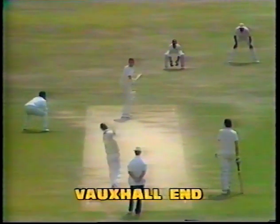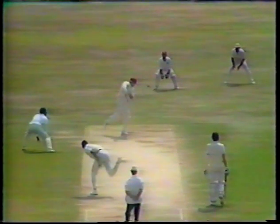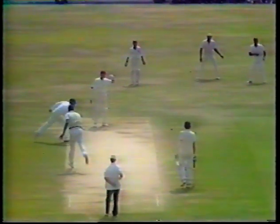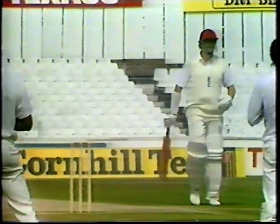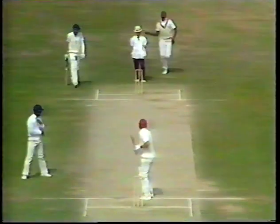Nasty rap on the finger. Well, it's certainly courageous of Richard Ellison to take them on like this, because he knows if he's going to try and play this anchor role that they're going to do everything they can to blast him out. I have to admire his courage, but it may be a case at this moment of discretion being the better part of valour. And he's caught, it's all over, Ellison is gone.